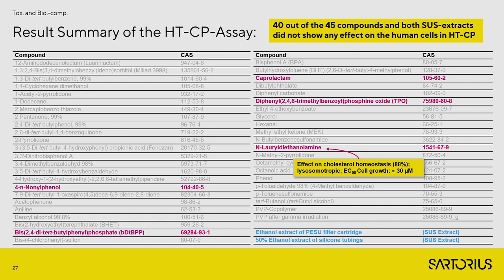As I said, we can trace back even to the effect. So it's possible to say what effect is caused. And it is lysosomotropic, so it bursts the cells in the end. And we could determine an EC50 value for that compound.